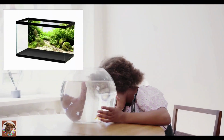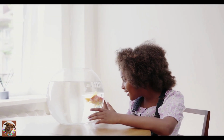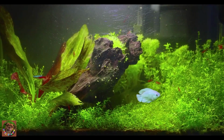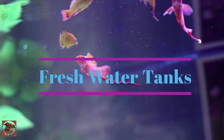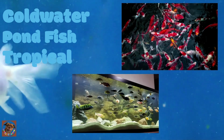So what's the difference? What tank should you get? Well, I'm going to spell out the different types of advantages you get. So let's start off with the basics, what everybody usually has, the most common one, and that's freshwater tanks. Now, in freshwater tanks, you have a few different types of aquariums. You have cold water aquariums, freshwater ponds, and tropical aquariums.